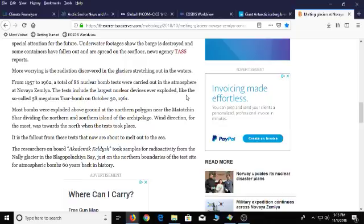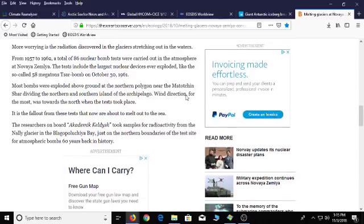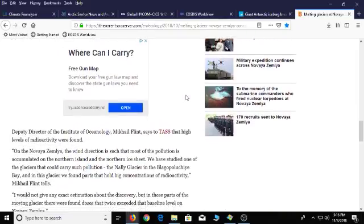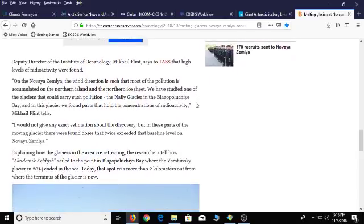Most bombs were exploded above ground at the northern polygon near the Matochkin Shar, dividing the northern and southern island of the archipelago. Wind direction for the most part was towards the north when the tests took place. It is the fallout from these tests that is now about to melt to the sea. So they're going to test those glaciers for radioactivity.